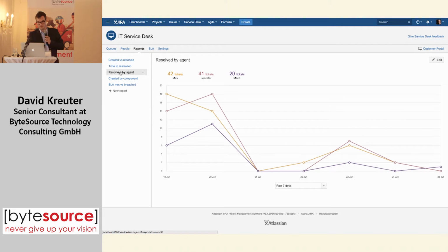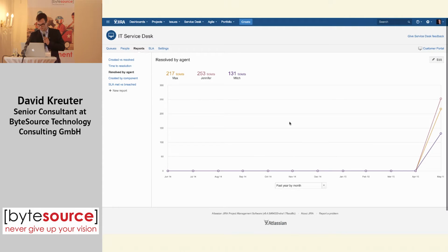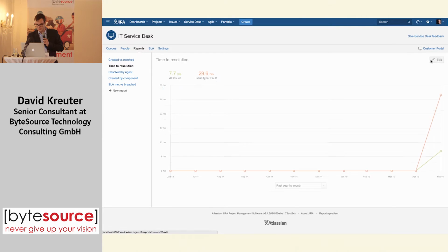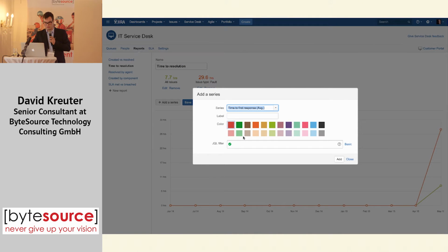Resolved by agent. This is very interesting to pay bonuses to your agents. So yeah, Max is quite good. He's the leader, and let's see who is the leader for the other period. Yeah, Jennifer was quite good over the last year. Whatever kind of reports you want to have based on your defined SLA, you can generate them. But let's update this one, for example. You can add a series here and define your filter. For example, I want to show another user for this report.